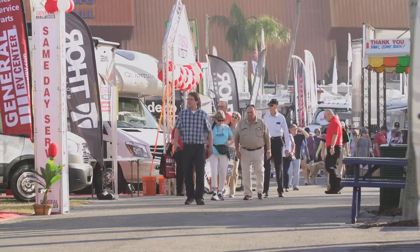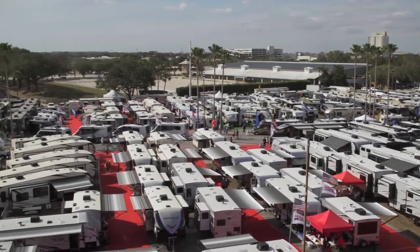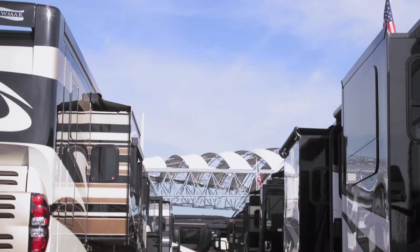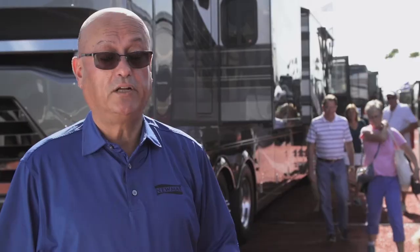This is one of the biggest RV events in the country, filled with everything from entry-level campers to the highest of the high-end luxury coaches. For anyone interested in traveling the road in style, there is no better place to be. This is the Tampa Super Show, held here for many, many years, decades in fact, and it's one of the largest shows in the country.